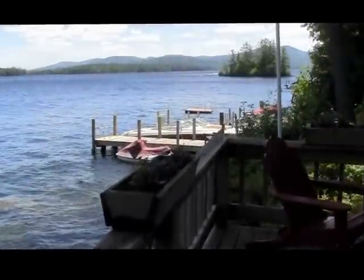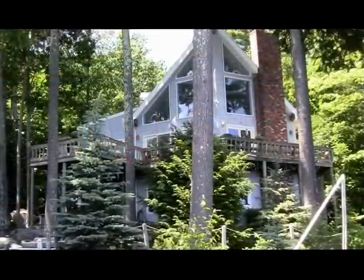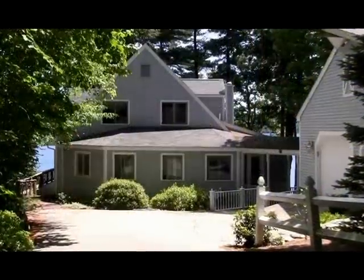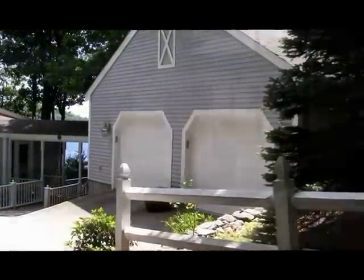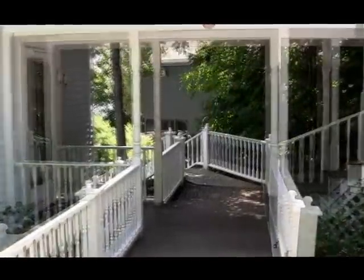This property has an idyllic setting, wonderful views, a low maintenance yard, and 100 feet of shorefront with a lakeside deck and U-shaped dock. That's a great formula for summer fun and relaxation. We'll see more of the outside later, but now, let's go check out the inside of this beautiful home.